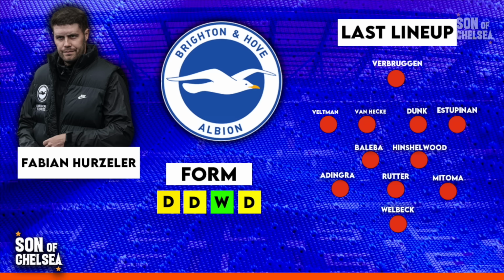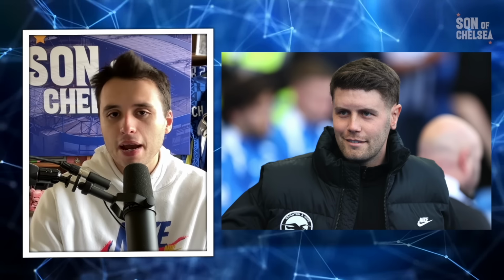Defensively, this is where it comes up how structurally proficient and smart they've been. In terms of goals conceded per match so far this season in the Premier League, they're third. So they're only behind Arsenal and Liverpool, who obviously have had strong starts as well. I think at times they are playing a little bit more of a direct game, automatisms that Roberto De Zerbi was really keen on. But at the same time, they are a technically proficient team.